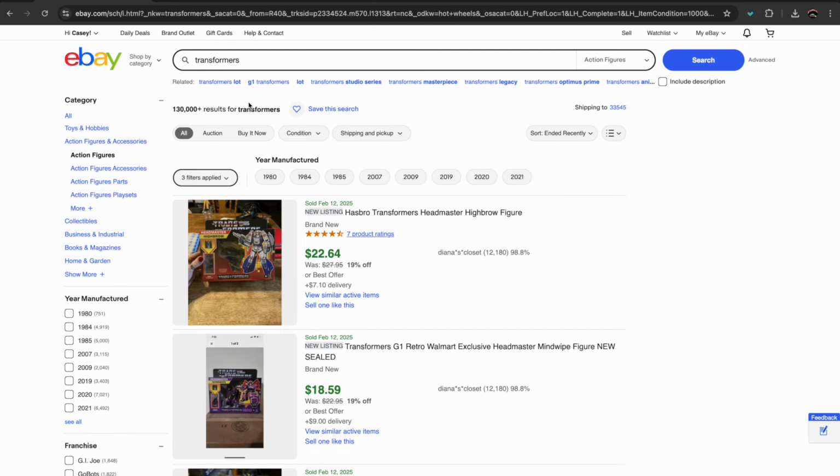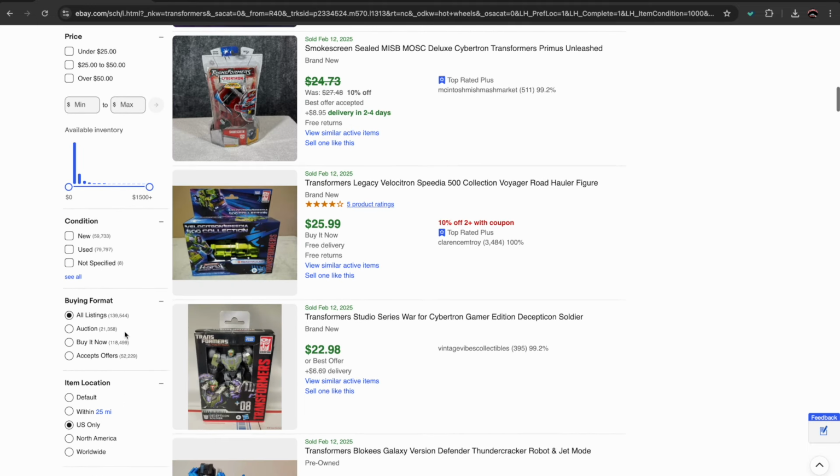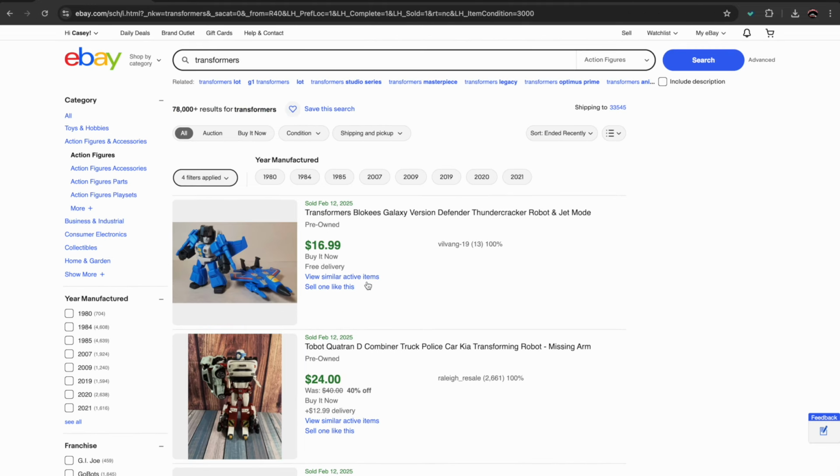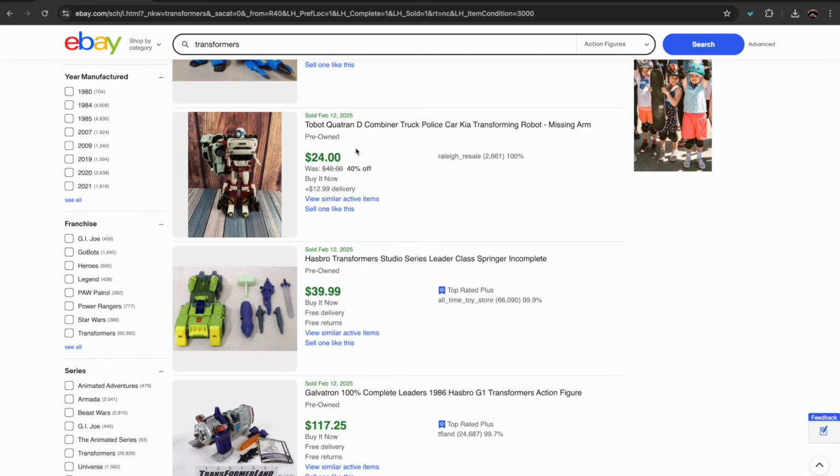Obviously, the older, the better. Number 6, Transformers. Older, the better. Vintage, any of that kind of stuff. We'll go to used. Almost 80,000 used. Their sell-through rate's great. Even one, look, this guy's missing an arm and he still sold for $37.